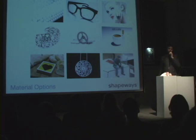And some of the materials that are available include nylon. So in the top row, you can see there's a digital fabric, which is 3D printed in nylon. A pair of glasses, the frames are 3D printed in nylon. The ring is nylon. We also print in stainless steel. You can see the bracelet on the left-hand side, and the jewelry in the center. We printed ceramics, sterling silver, and also full color, like Sad Keanu down in the bottom right-hand corner.